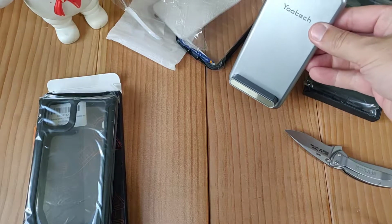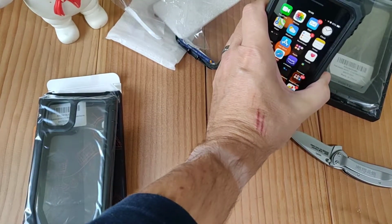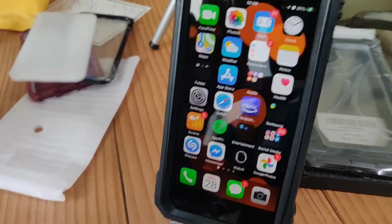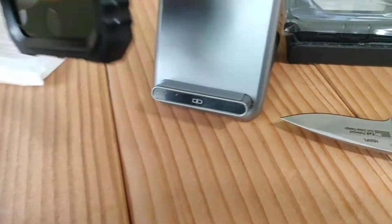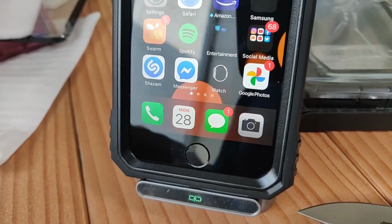So here's a UTech wireless charger. Oh yeah, still charges. So we'll do that again. So here's the case, and you put it on the charger, and it charges.